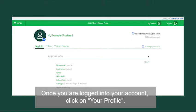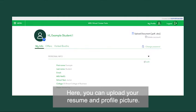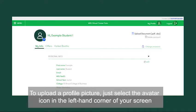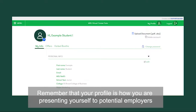Once you are logged into your account, click on Your Profile. Here, you can upload your resume and profile picture. To upload your resume, click on the Upload Document button in the top right-hand corner and upload the latest copy of your resume. To upload a profile picture, just select the avatar icon in the left-hand corner of your screen. Remember that your profile is how you are presenting yourself to potential employers.